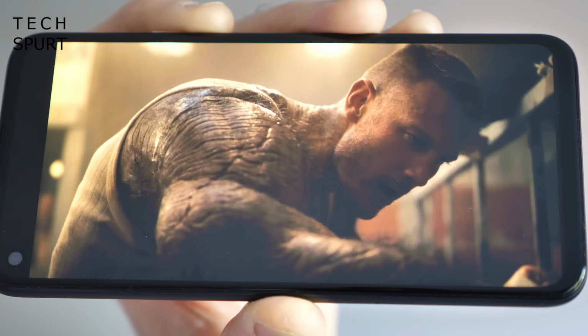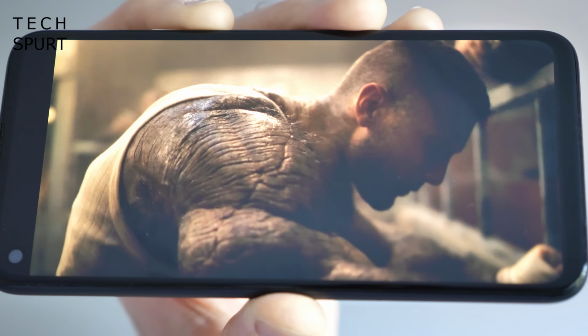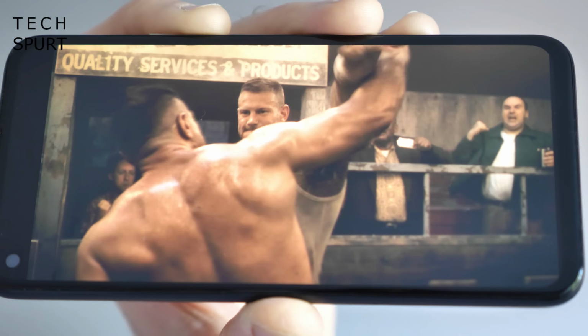And like the Nord before it, Google has served up a pretty bloody good OLED screen here on the 4a as well for not much cash. Despite its sub 6-inch stature, the Pixel 4a is still good for streaming movies when you can't be asked to get out of bed.